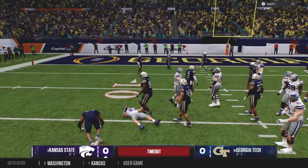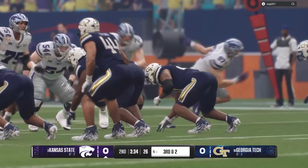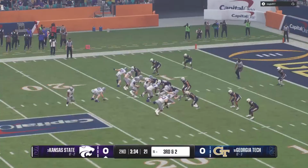They'll stop him behind the line for a loss of 1. And now the defense will call a timeout here. There's something they didn't like about that look, and they'll make an adjustment for this important play.